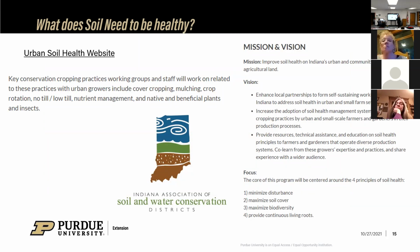The urban soil conservation, which is part of the Soil Water Conservation District, they're all about helping backyard gardeners with their soil because they realize that there's a gap. Yes, NRCS and soil water conservation are helping farmers with their soil, but we also need help with our soil and we need resources. So they have a mission and a vision. They just started a new statewide program for the Urban Soil Health Association with the Soil Water Conservation Districts. Their whole purpose is to minimize disturbance. That's how you have healthy soil.